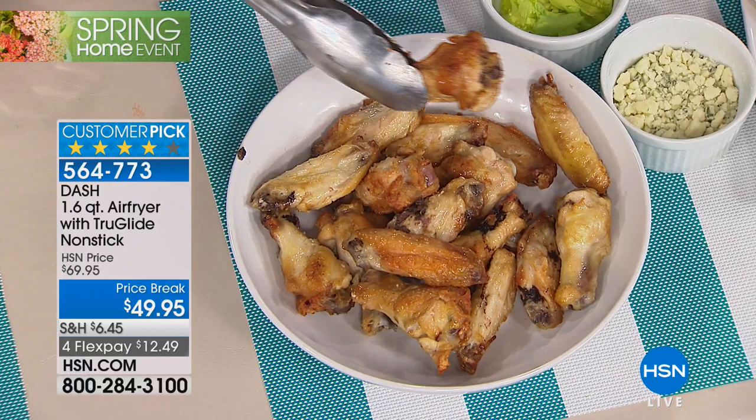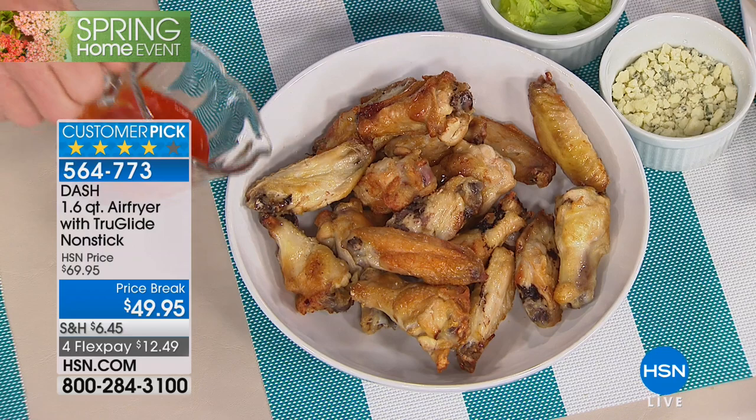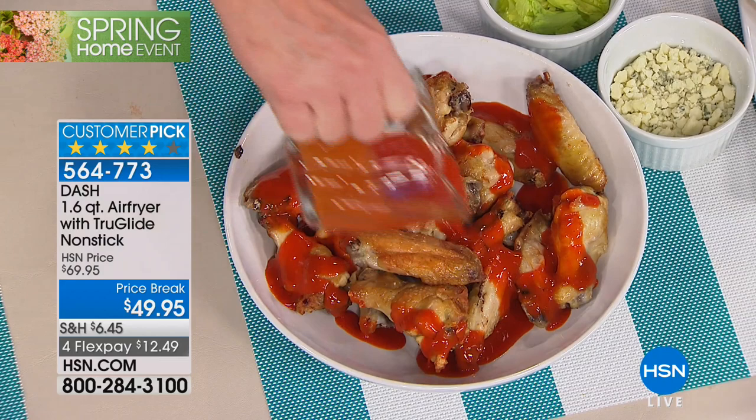I'm not soaking these in oil. There is nothing wrong with chicken wings. Chicken is a lean protein. The problem is when you bathe it in a vat of oil. Now, why do we do that? Because we want the crisp and the crunch.